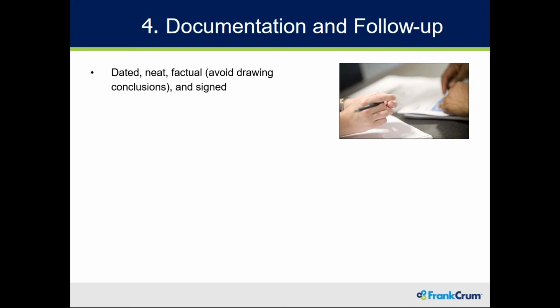So just stick with the facts. You want to document what happened, what was discussed or agreed to in the meeting, what your expectations are for improvement, and what the next steps will be, or what the consequences could be if they improve or they don't.